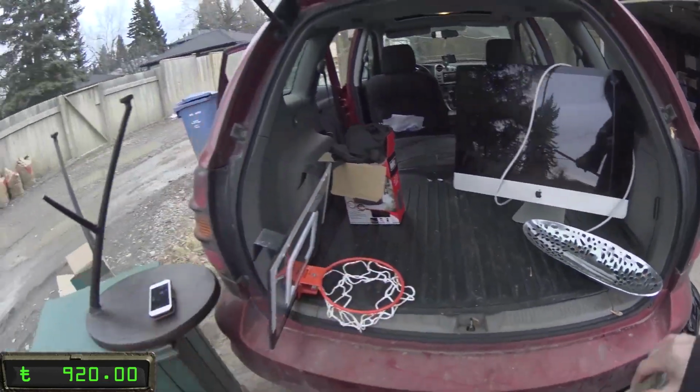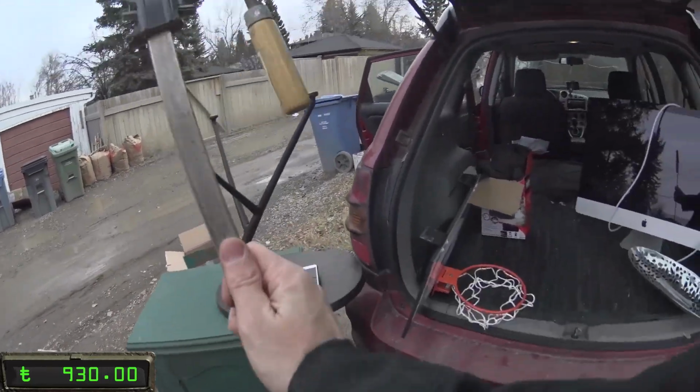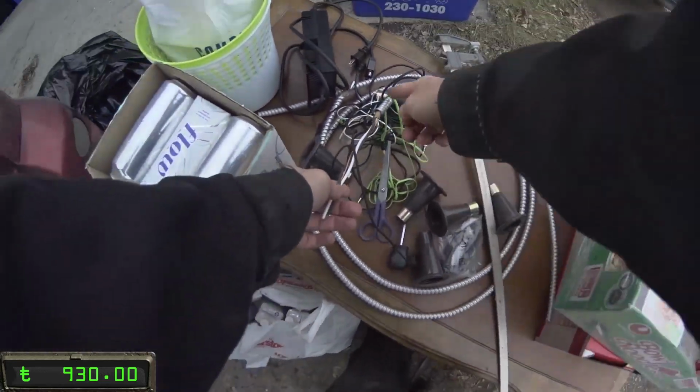This one, who knows if I'll ever use that. I could probably use it to fix that. So we're going to put that in the garage with the rest of the, you know, unlikely to use tools, and that's fine. Now for scrap metal, we managed to find a couple pieces of this.